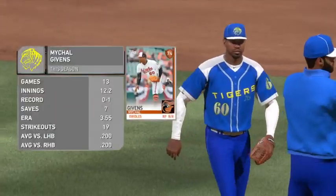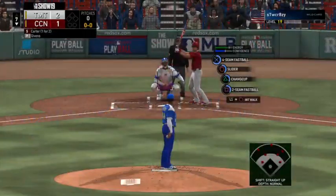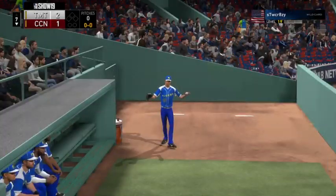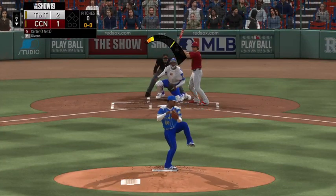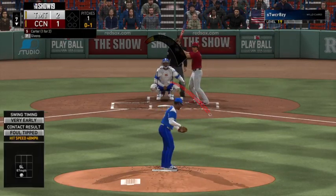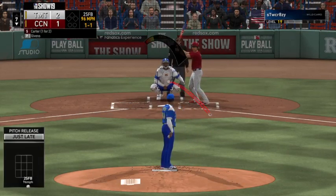Michael Givens gets the call from the pen to take over on the mound and start the home 7th. Now batting, Gary Carter. A hit in 2 at-bats for him at this point in the ballgame. For Boston, the catcher, Gary Carter. Here's the first pitch to him. Just got a piece of it as it's fouled back. And a pitch in the dirt as he lays off. It's 1-1.